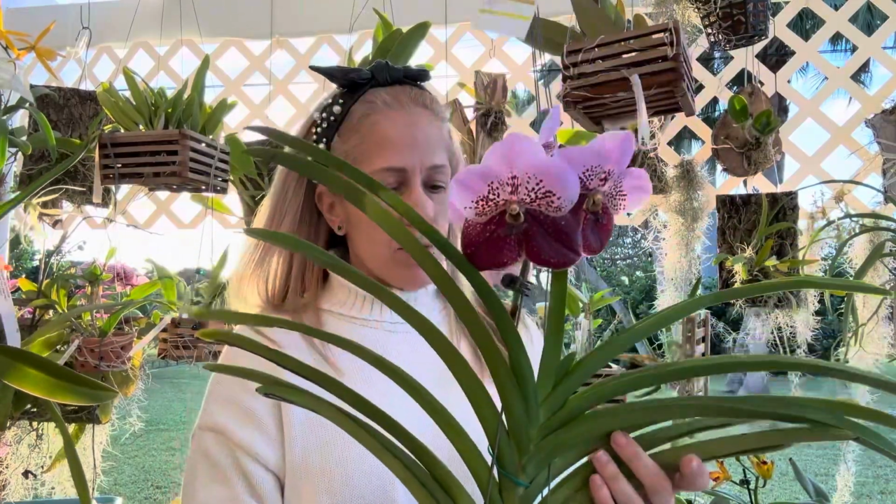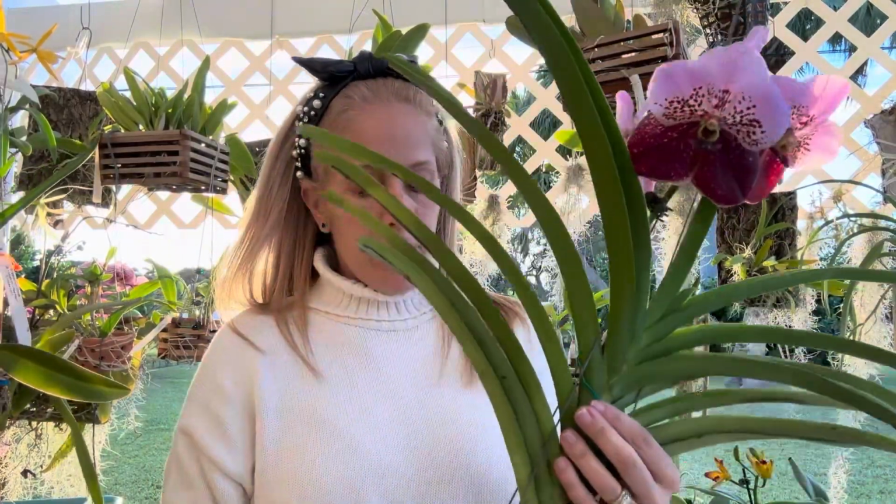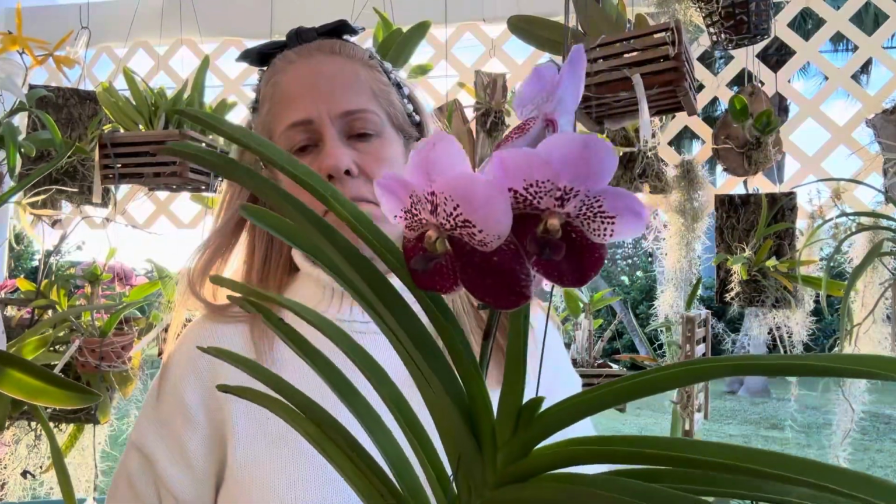But I looked at this one carefully, and my advice to all of you who think you can't get orchids like this at your local hardware store: I mean, what do you think? You can. I have gotten at least 20 of my Vandas. I have like 50 or so Vandas, and maybe 15 to 20 of them have come from Home Depot. Because why not, right? So that's that.